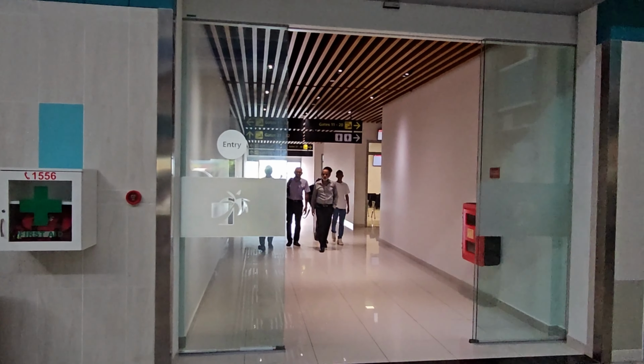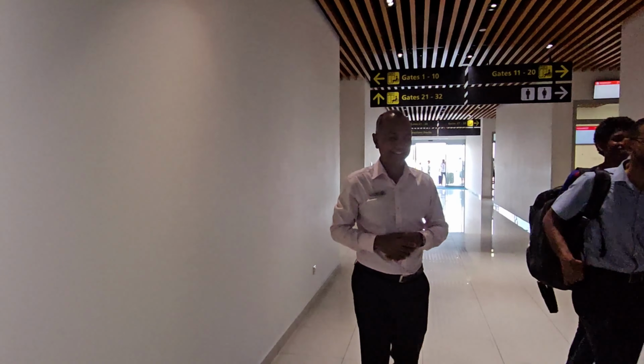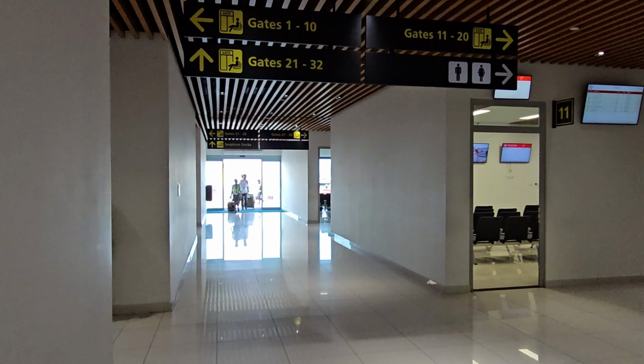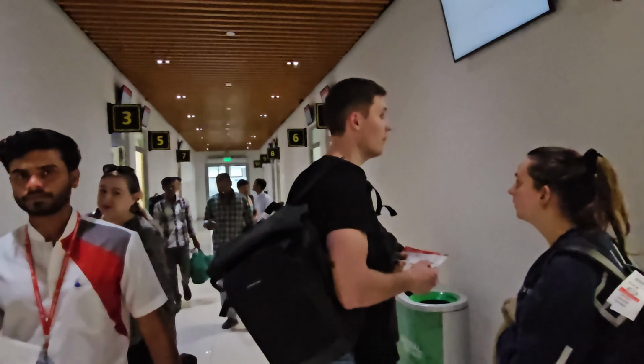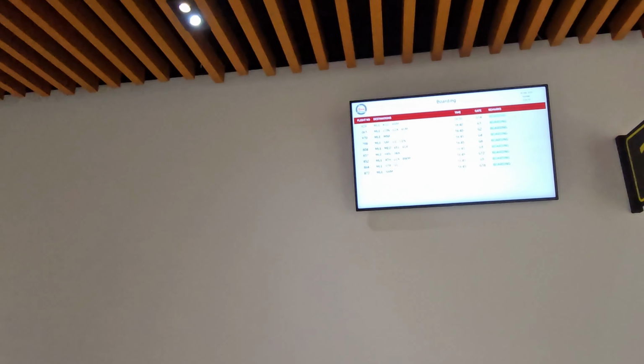Heading off now to the departure gates. It's really nice. There is a lounge up on the first floor, just with seating and a little tiny shop for souvenirs and also snacks. But we're going straight to the gate, as the flight was delayed at Malé.